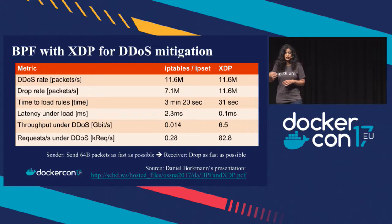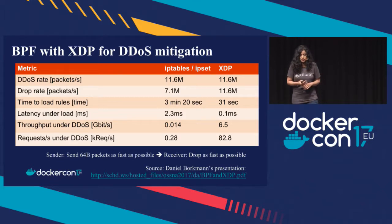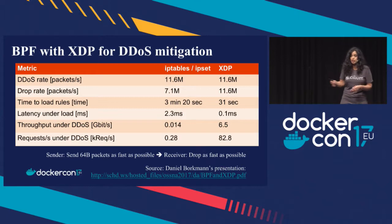Then obviously, latency under load, this is round trip time for those legitimate packets that are making it through. As you can see, it's probably not even a guaranteed or good number from the iptables side, since it may have been dropped well before any decision was made. But with XDP, it's magnitudes less than iptables. And as you can see, also the throughput under the DDoS attack is just magnitudes different when leveraging XDP. And that's just because you have this ability to handle it right as it's entering the Linux kernel on the physical host, as opposed to passing it down the pipeline and having iptables and ipset looking at it.